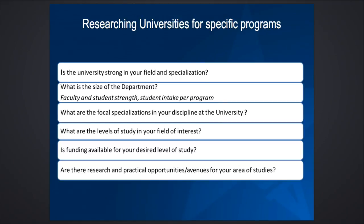Are there research and practical opportunities? Yes, that's a question you should ask, whether you'll be allowed to do internships or, like I said, on-campus jobs. Sometimes the jobs on campus are related, or there are assistantships that you get at the campus. So that's again a very important aspect when you select a particular university.